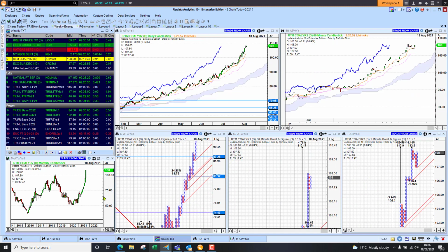Coal looking very strong indeed. Here's the monthly chart in coal, just showing how we've really smashed that previous high that we saw in 2018. And coal has virtually doubled in the last year. Just one hell of a trend. And we've got targets to 113, so that's the next stop for coal.